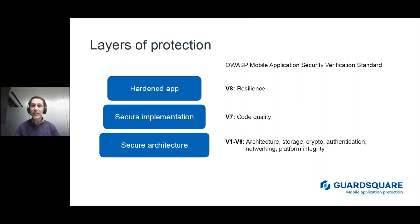First of all, a good series of guidelines is provided by the OWASP project. They have their guidelines, their standards, and their tests. And the foundation of all of this is to have a secure architecture, where you want to make sure that you have the proper cryptography, the proper authentication, and so on in place in your design. The next step, of course, is to implement that design properly and to make sure that you don't make mistakes, you don't use outdated libraries that have security holes, and so on.